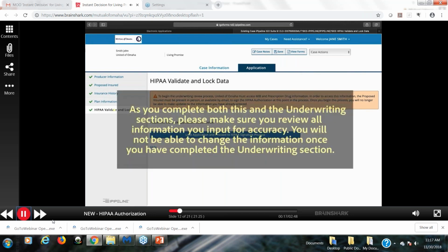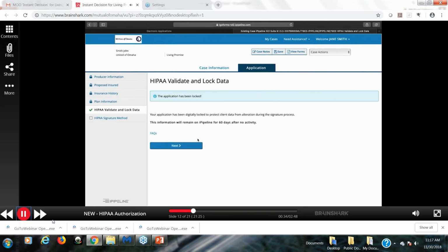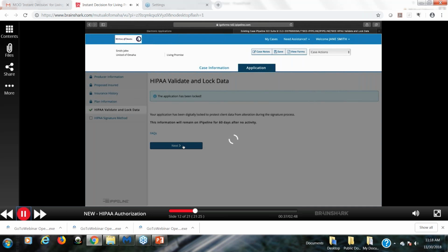As you complete both this and the underwriting sections, please make sure you review all information you input for accuracy. You will not be able to change the information once you have completed the underwriting section. To begin, click the blue Lock Application button. Once clicked, you will get a verification that the application has been locked and that you can proceed.